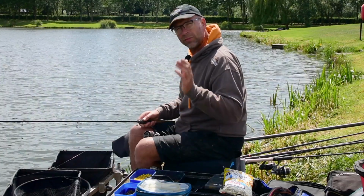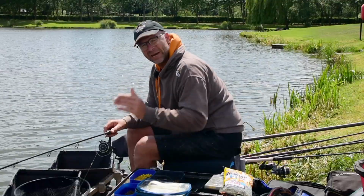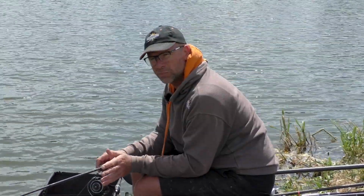Right, let's talk about the bomb and pellet. As we all know, when it comes to pellet waggler, bomb and pellet fishing, it's so effective, especially on venues like this. And a lot of it's dictated by the weather, so you have to use what we call watercraft sometimes to understand what is the best approach.